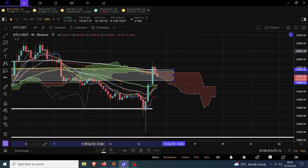Daily closures would be preferable. 4 hourly closures, I suppose, a little bit of a squeaky bum time, but we'll see if we get picked up on these moving averages. These are all going to be moving up as the day continues, provided we are above them, obviously.